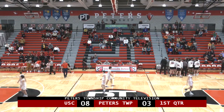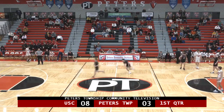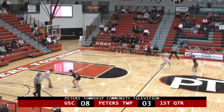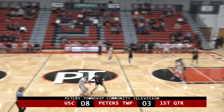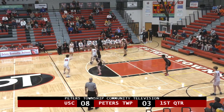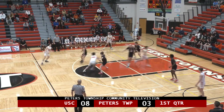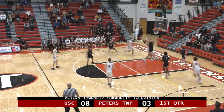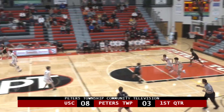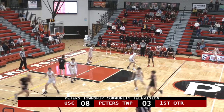And the Indians will come out with Miller, Donovan, Mills, Ziegler, and Vaccarello. Miller will handle the point. Panthers doing a lot of switching. Nice interior pass, but turns it over. And up come the Panthers. Really good opportunity to score on that possession, but just couldn't get it to go.